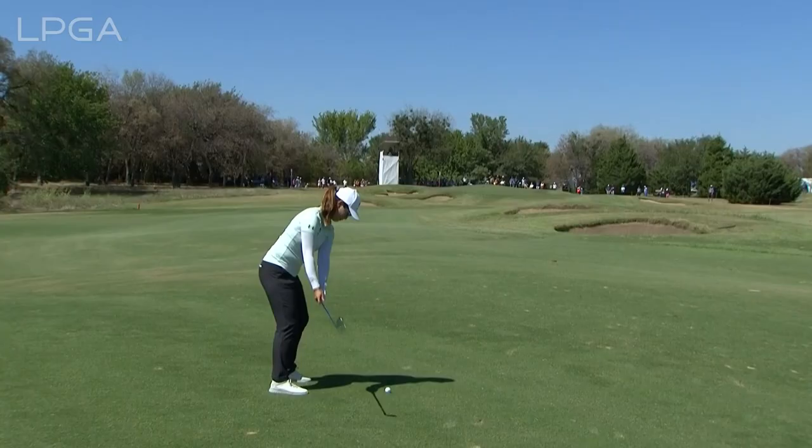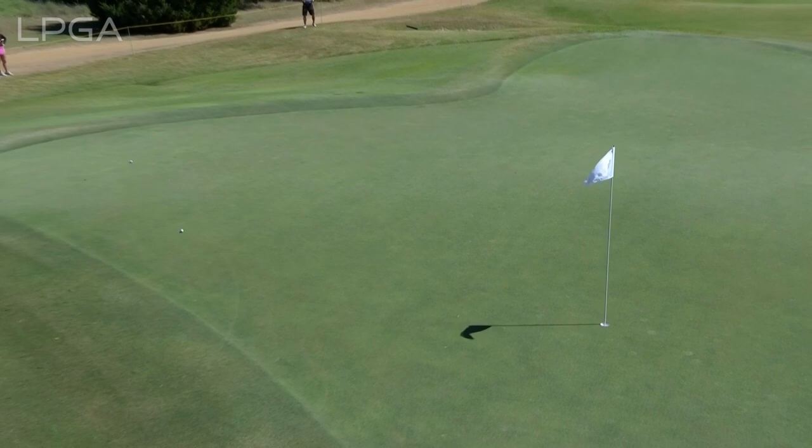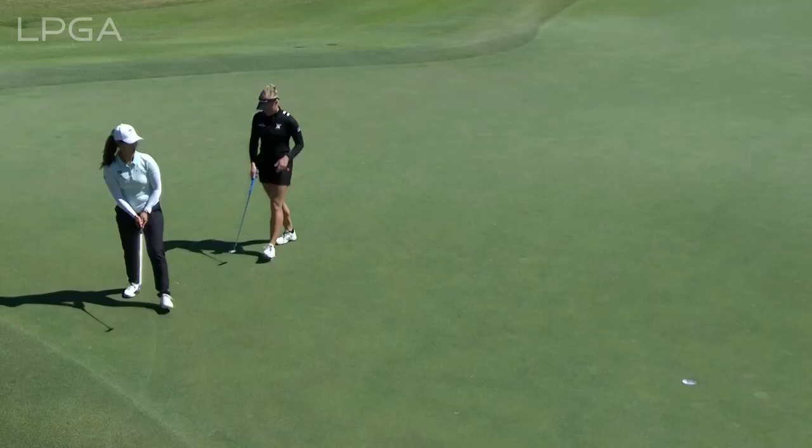Yeah, and she has the most difficult angle coming in from this left side. Yeah, playing it out towards the center of the green. Really nice. She's the leader, and right now there are 11 players within 4 of her at minus 11. Maybe minus 12.